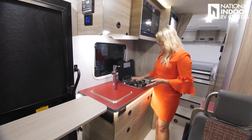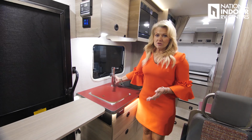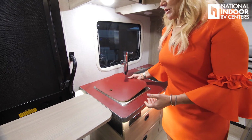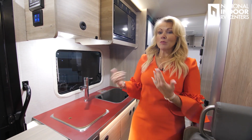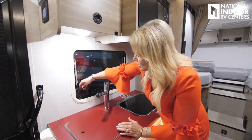Otherwise you've got your propane cooktop stove here, residential faucet, one bowl stainless steel sink, and one of the things I really like, because again, about the Ekko, I want to be outside. I want to feel like I'm outside even when I'm inside. So I can easily open the doors.